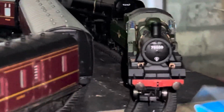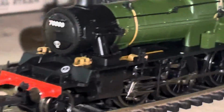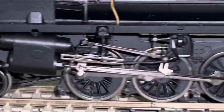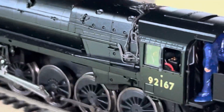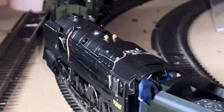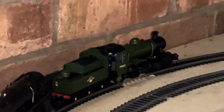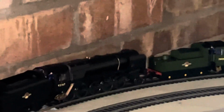Oh, look at that. She looks lovely in the unlined green. All the fabulous detail there. And that one. The motion, that's the beauty of steam engines, isn't it? The motion going round. Diesels are very nice and practical, but they're really just boxes on wheels. Sorry all you diesel fans out there. I do love diesel, don't get me wrong, I've got enough of them. But yeah, I just got round that bit okay this time.